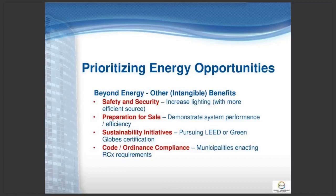Sustainability initiatives. You may have a case where you've got a client that, for whatever reason, wants to pursue LEED or Green Globe certification, perhaps LEED EBOM, existing buildings O&M, to demonstrate to corporate and to the community that he's a good steward of the resources.